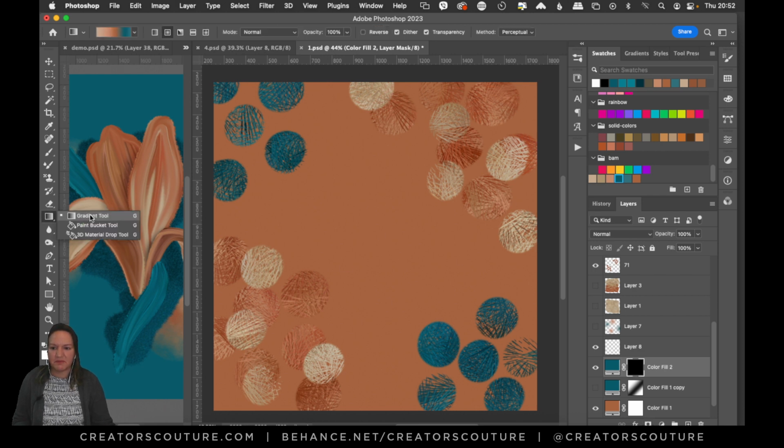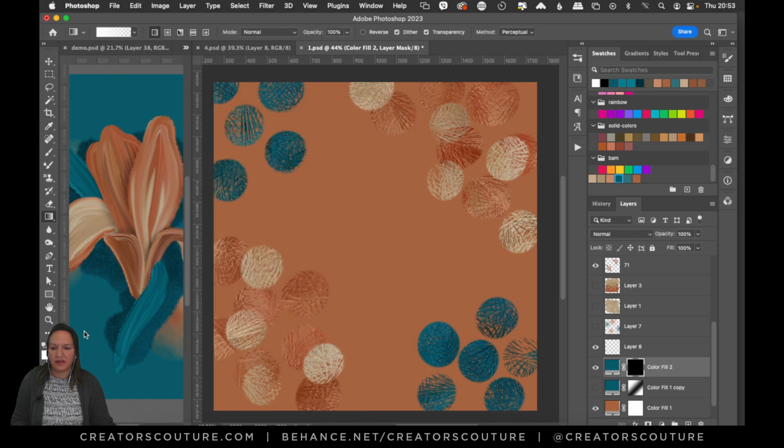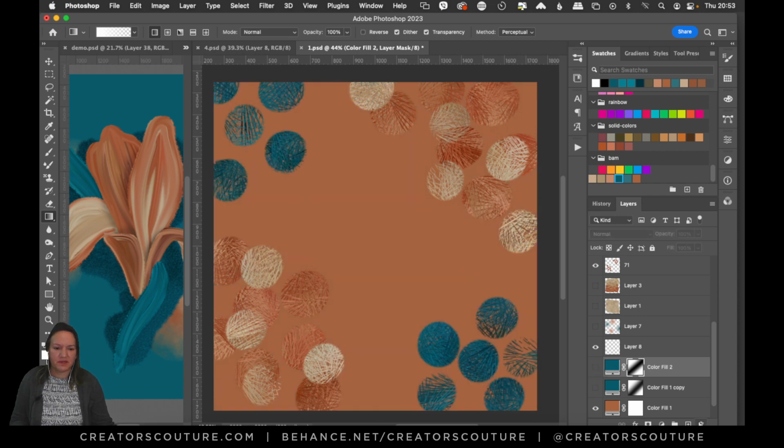And then I'll take my gradient tool and get my basic gradients, which is foreground to transparent. And then I'll select white. And then I just came in here and pulled some gradient of that. Of course, you could just grab a gradient tool and do that. I don't know why I did the color fill, but I was thinking maybe the good thing is that it's non-destructive.